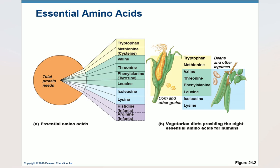But you'll notice some overlap here between corn and beans. So if you're just eating corn, you got up to here, right? Yellow and green. If you're just eating beans, you got the blue and green. But if you're combining the corn and the beans, you got all of the essential amino acids that you need. We're not looking at these 2 purple ones. Those are for infants. We're just looking at the yellow, green, and blue. So that's what that means with complete versus incomplete. Together, we are complete. Alone, we're incomplete.